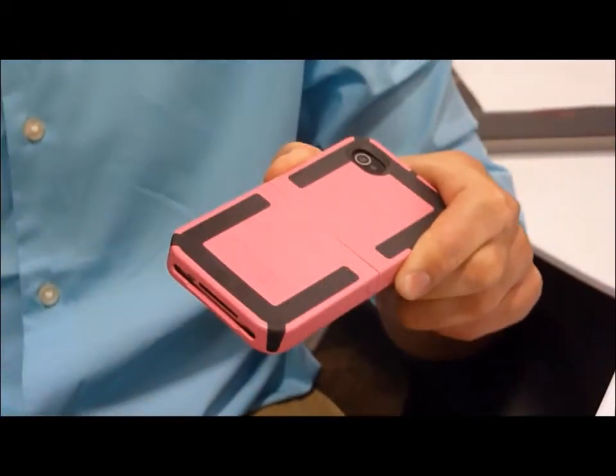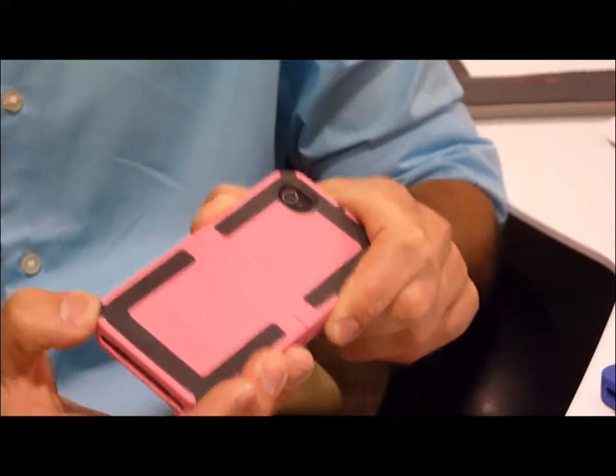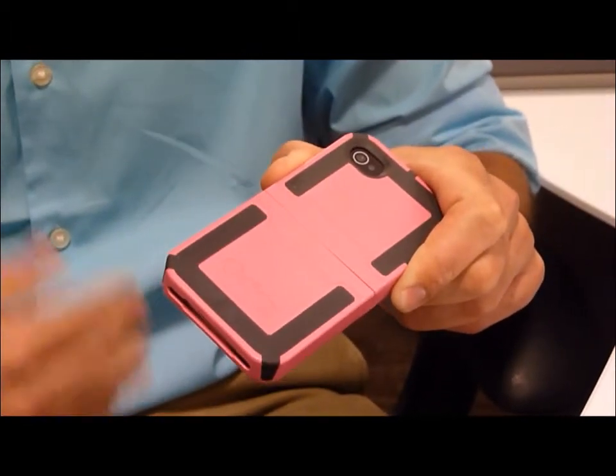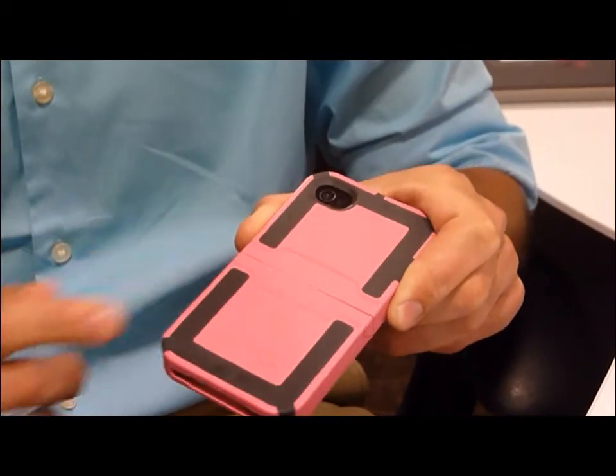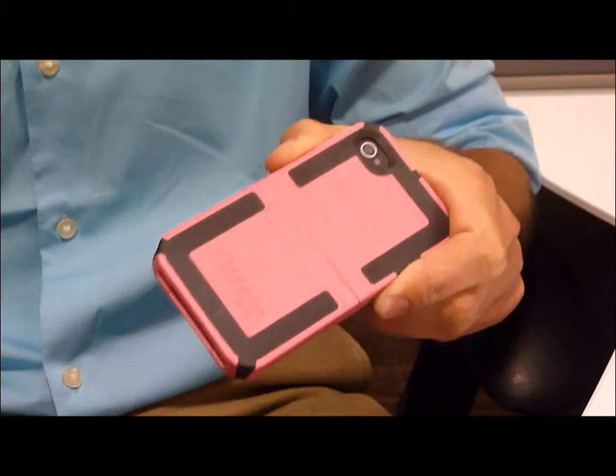There are air cores, what we call reflex zones, built into the case that allow the case to flex in on impact without pushing up against the device itself. And when it springs back, it dissipates shock evenly throughout the frame of the case, much like the crumple zone of a car is intended to do.